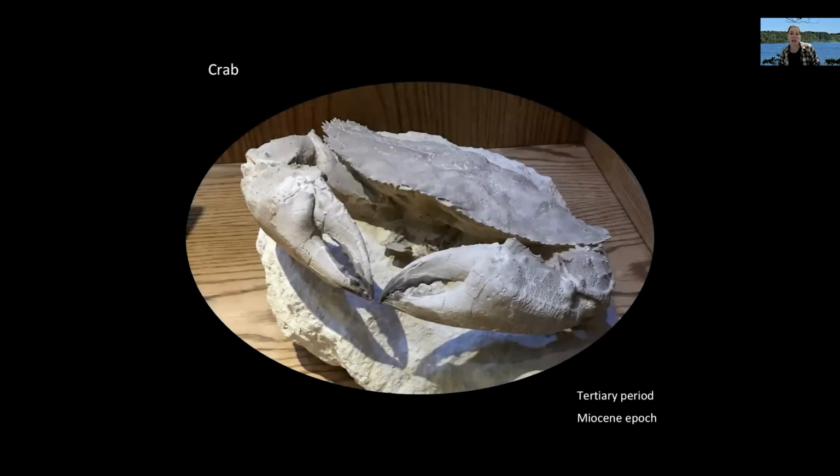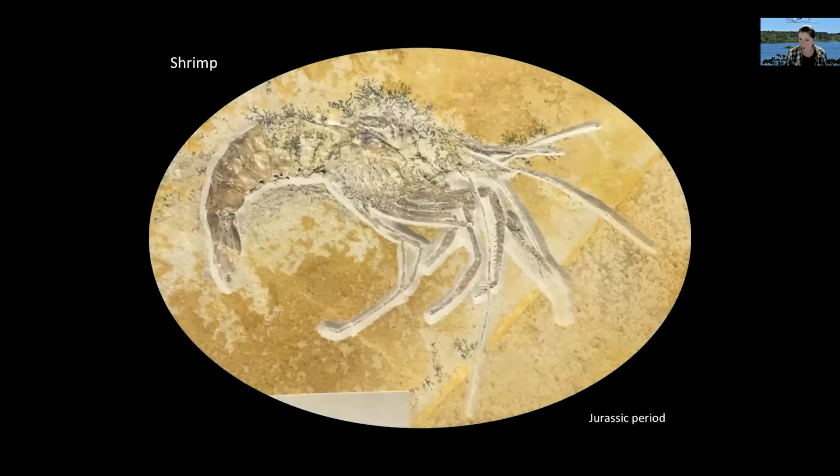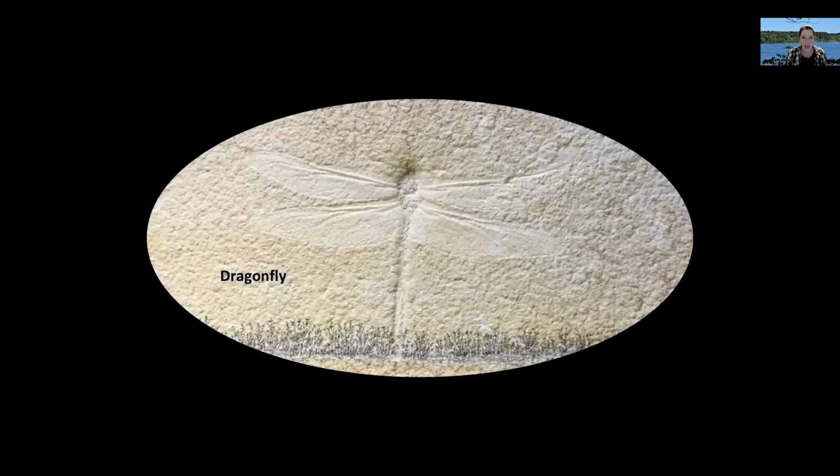Here we have a younger fossil. This is from the Miocene epoch of the Tertiary period. This is a fossilized crab, and it looks very similar to modern-day blue crabs. A much older crustacean, a shrimp from the Jurassic. And here's a dragonfly. You do occasionally get insects fossilizing in some place other than amber.